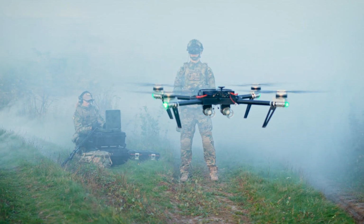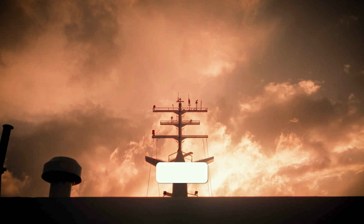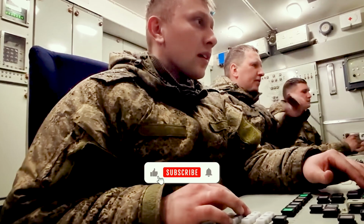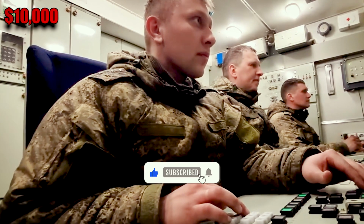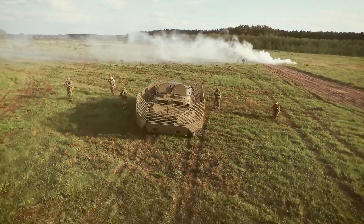3 plywood drones slip into Black Sea airspace at 2:23. On radar, they're smaller than a seagull. But the real trick? A $10,000 decoy swarm that makes Russia's multi-million-dollar defenses chase ghosts.